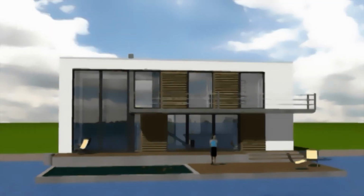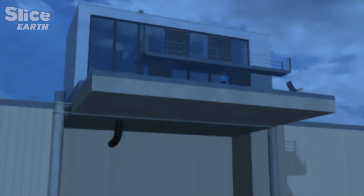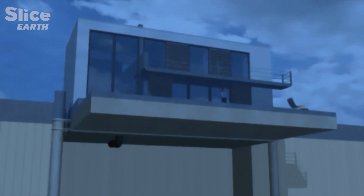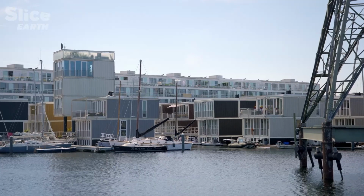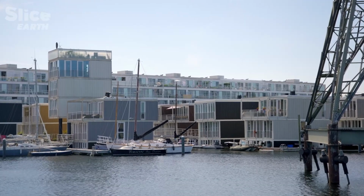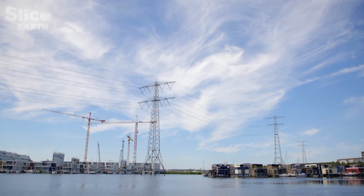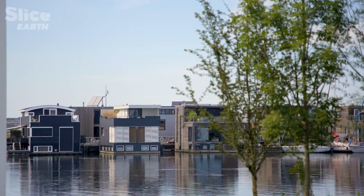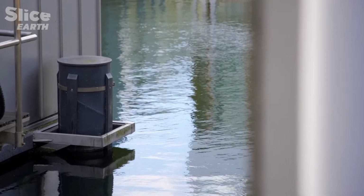The houses are supported by floating concrete tanks immersed in the water. The rest of the construction is made of light steel and wooden panels, which allow for a traditional layout inside. The houses are anchored to the bottom of the lake with steel mooring posts to stop them drifting.